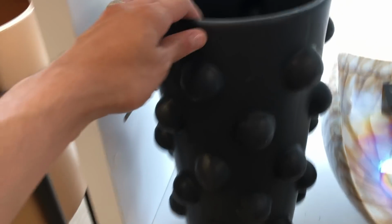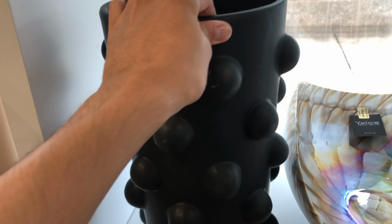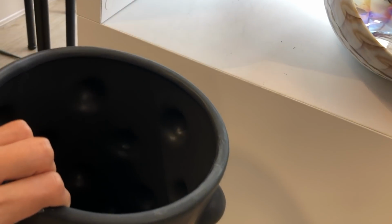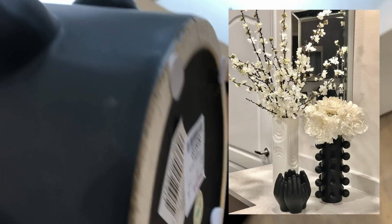Switching gears a bit, I did go to the HomeGoods location that's right next door to this HomeSense. It's like 25 feet away. And I saw this oversized black ceramic vessel. It's very similar to something I have in my home that I actually DIY'd, so let me know if you guys would like to see that in an upcoming video.